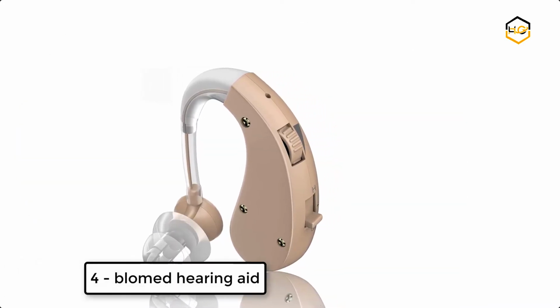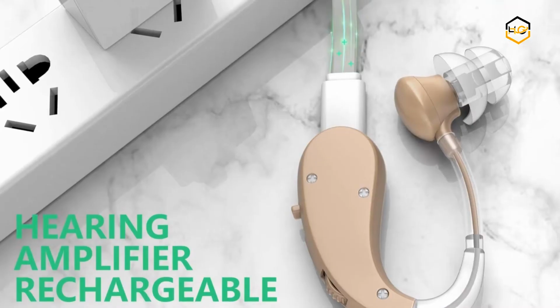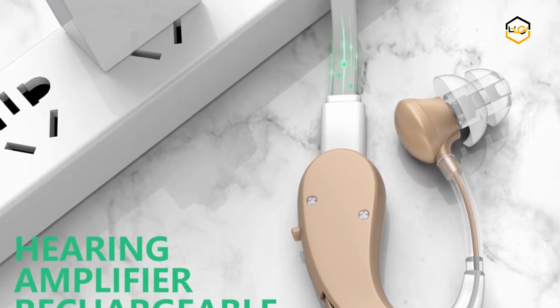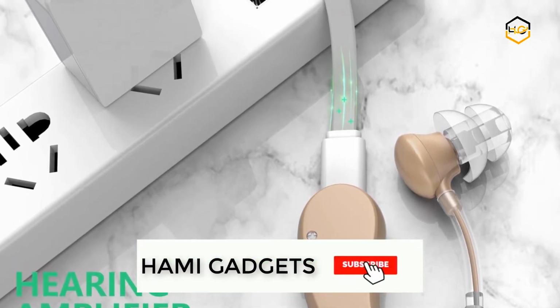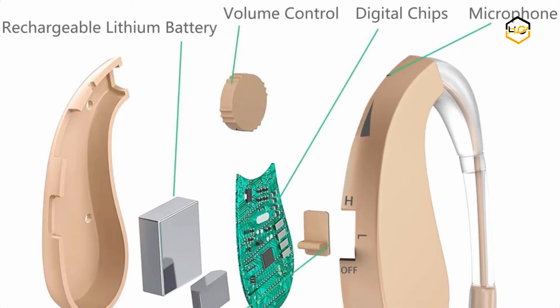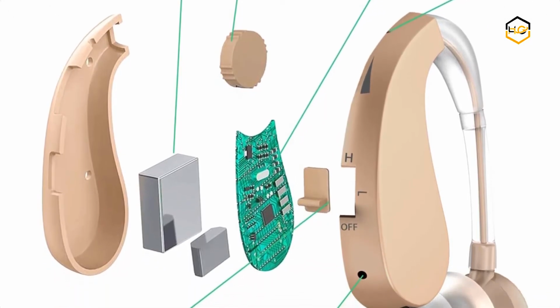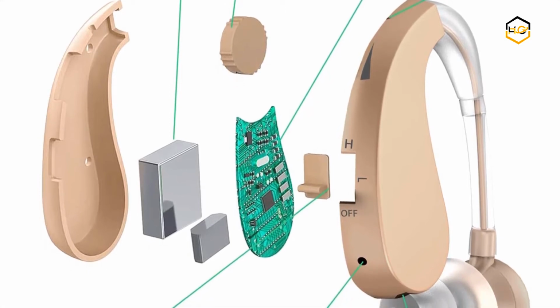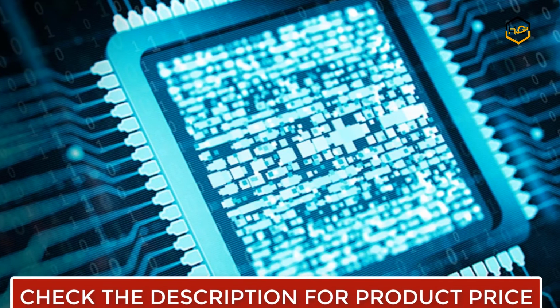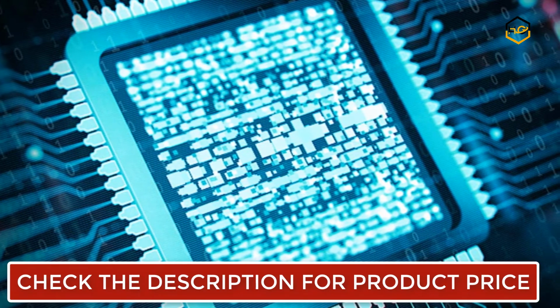With the 4th generation digital chips, it has 50% more noise reduction than the 3rd generation. At the same time it has 2 different frequency modes and 4 channel choices. You can adjust your settings according to different environments to hear a clear voice in most environments. Blomed hearing amplifier uses the latest materials, with no radiation to the human body. And the 4th generation noise reduction technology ensures that the Blomed hearing amplifier is not harmful to the ear.